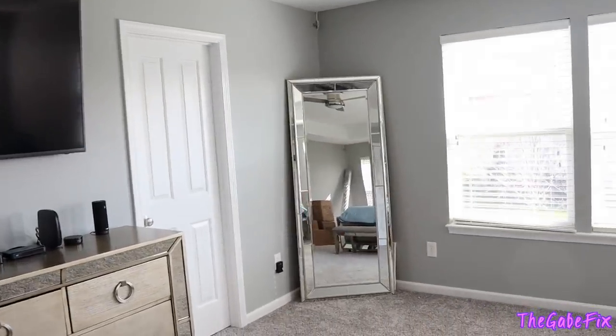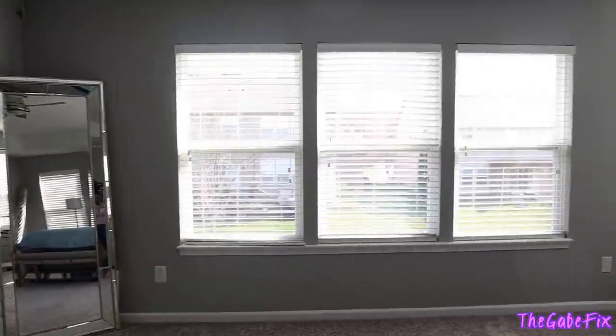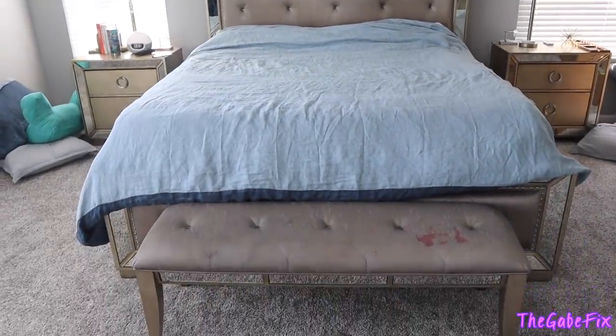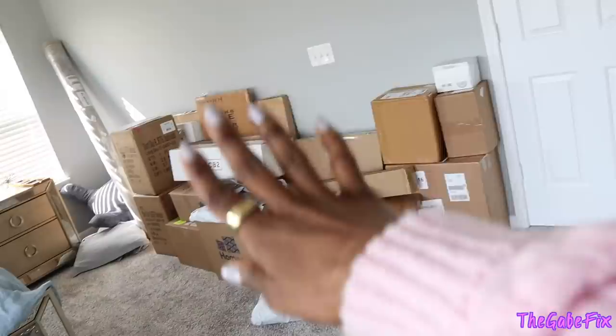Let's start decorating. I'm gonna just do a pan and show you what the room is looking like now, which is kind of basic. And yeah, let's start decorating. So here is everything that we've ordered. Woo, let's do this.